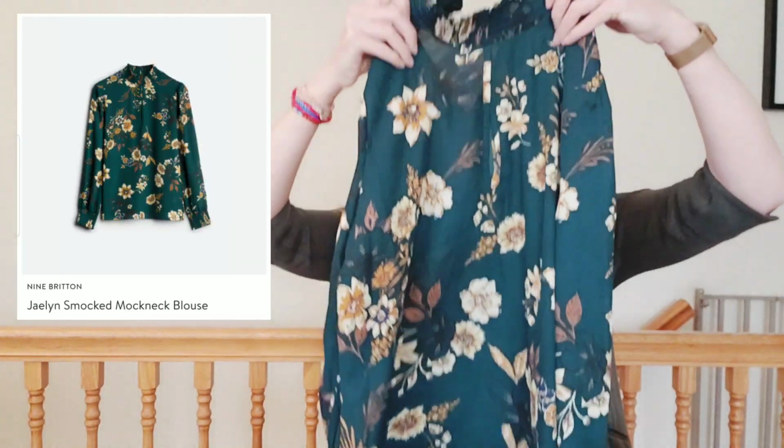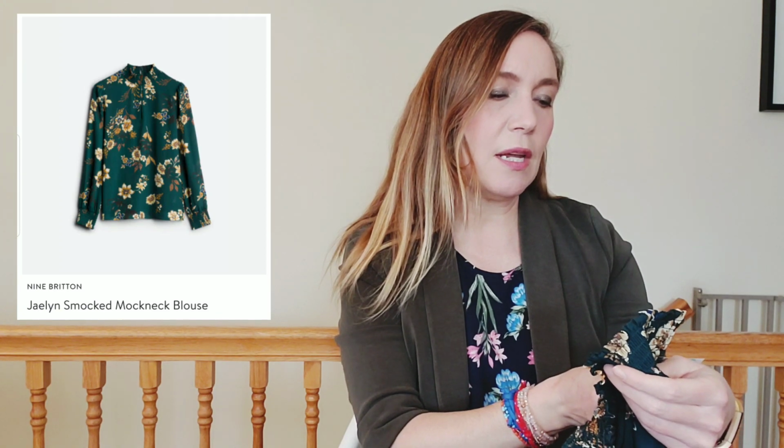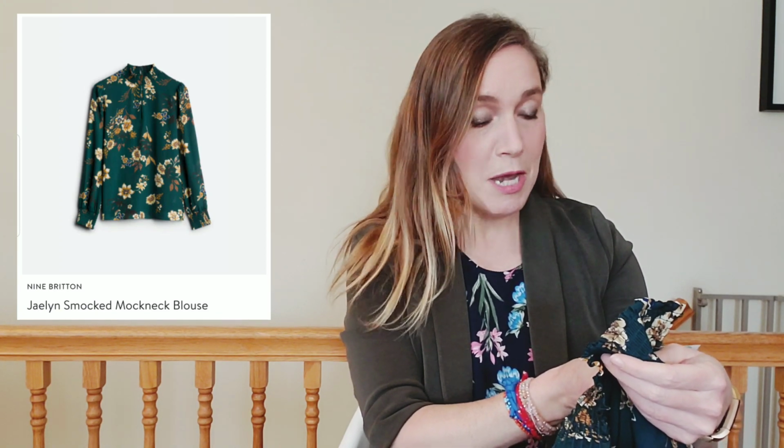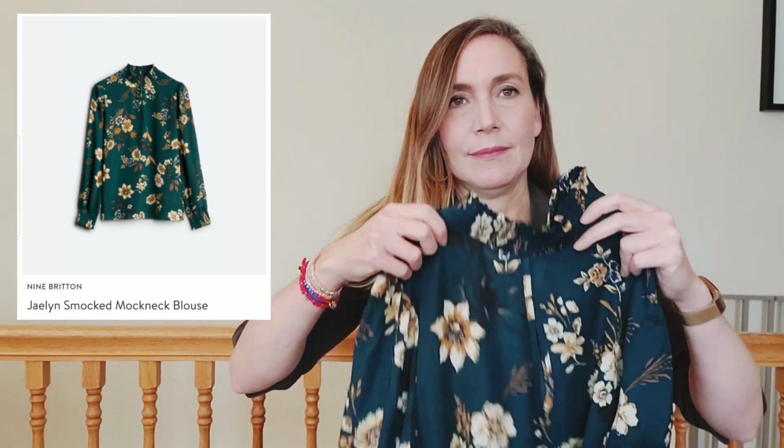This next one, I don't have the tags anymore because I've worn it a handful of times. This next one I bought about a month ago, and it is the 9 Britain Jalen Smocked Mock Neck Blouse in dark green, size medium. And this one are being reviewed as well in the individual reviews. Okay, so as a reminder, this one, and all the ones you're going to be seeing are Buy Your Looks that are separate from any fixes that I've received.